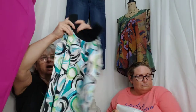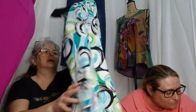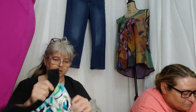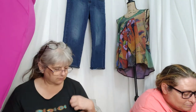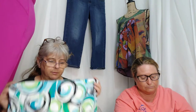I love the rounded neck. This is another thing that's screaming like 1960s, early 70s. The print is definitely very retro, as well as the neckline. This is like 60s all day. There was like a little spot right here under the arm, but I can just wash that out. I think it's like deodorant got on it, so that's going to be an easy one that's going to be washed.